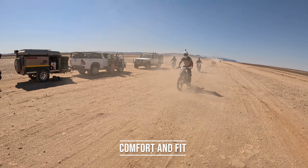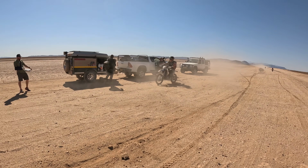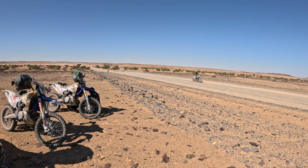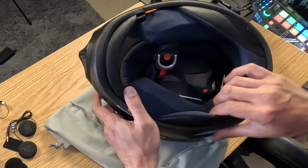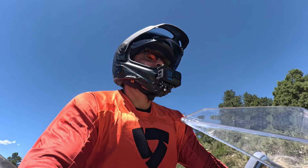Comfort is king, especially on long rides. Who's with me on that one? Could you ride a 50cc scooter around the world? Absolutely. Would you want to? Absolutely not. In the same respect, the XD5 features an ergonomic fit and premium padding that make hours on the road feel like minutes. Okay, maybe not minutes, but the damn thing feels good on my head for a long time.